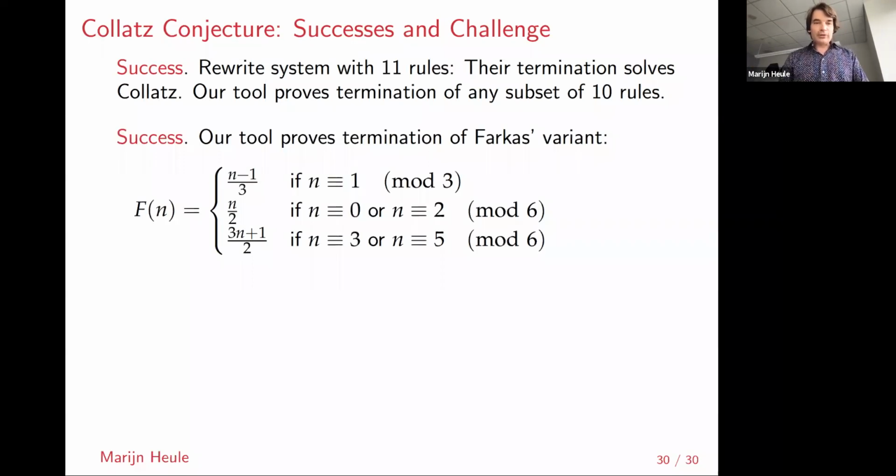There have also been various variants proposed of Collatz. One of them is due to Farkas, and Farkas' variant is as follows. If the number is 1 modulo 3, then we do it minus 1 divided by 3. Otherwise, if it's 2 modulo 3 or 0 modulo 3, then we apply Collatz.